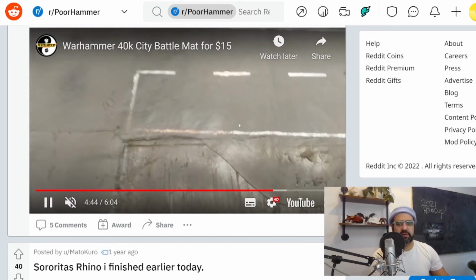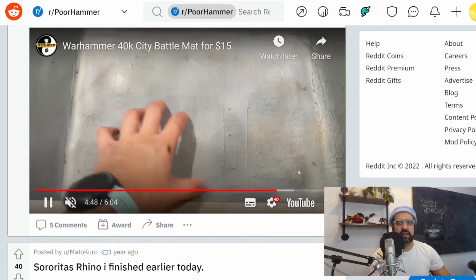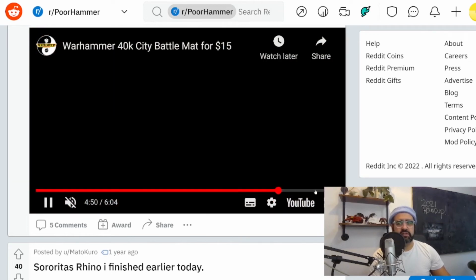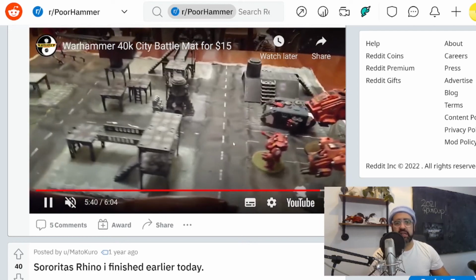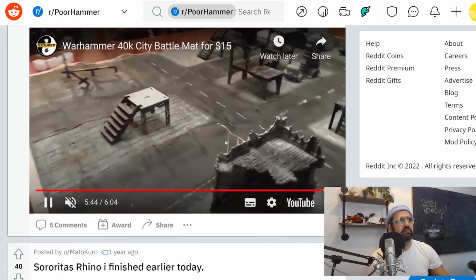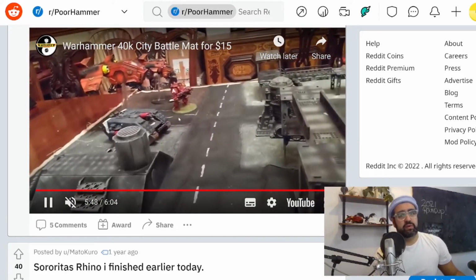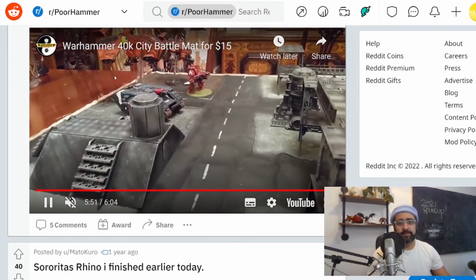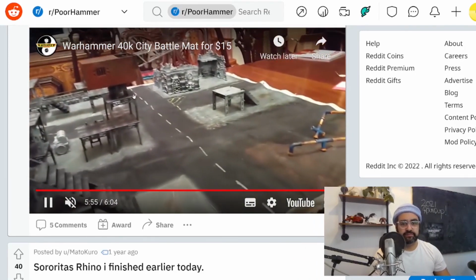Oh, it hasn't skipped to the right place. Yeah, how the road markings go, like my technique for the road markings. Have a look at that. It was so cheap to do, and I think I show at the end. Wow, it's buffering a little. Yeah, that's it in action. There's still some bumps and things there. I actually don't know where it is right now. Probably on my shelves. But yeah, if you're interested in a very cheap Warhammer 40,000 city battle mat, look no further than Peacetime Painting and that video.